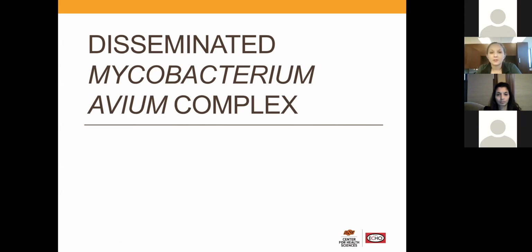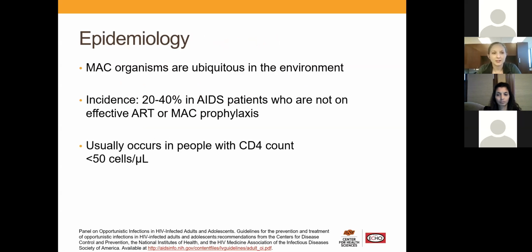So Mycobacterium avium complex, or MAC, is the next one. These guidelines have actually changed, I think, since the last time I did this discussion. MAC is ubiquitous in the environment, and so patients are at risk for it. It's most common among patients who have a CD4 count less than 50. If patients are not on antiretroviral therapy or prophylaxis, the incidence rate is actually pretty high, 20 to 40%. MAC is not something that we see a lot, but if we see it, it's usually in patients who have either fallen out of care or are not aware that they have HIV.